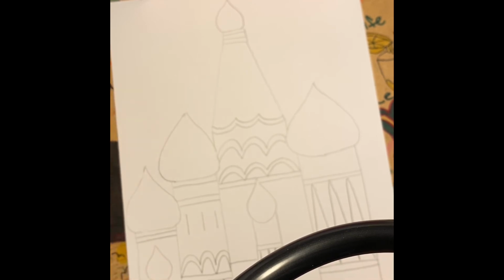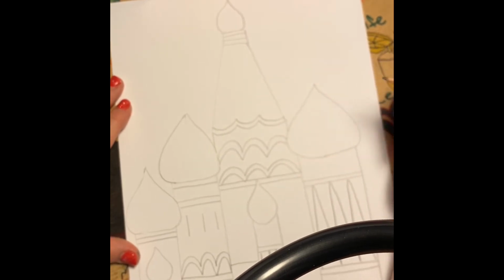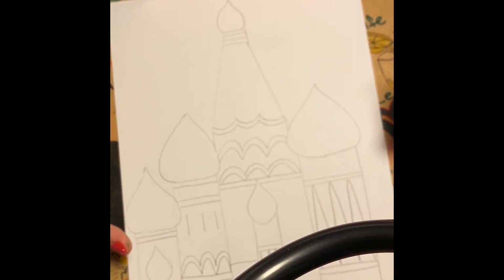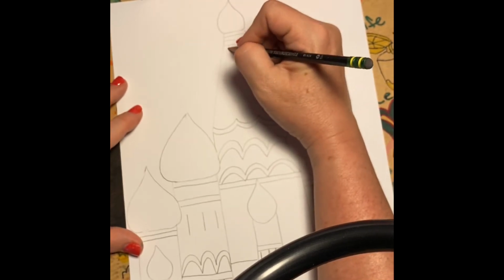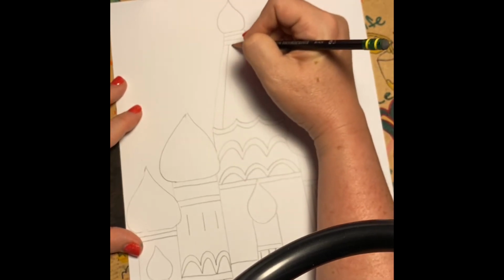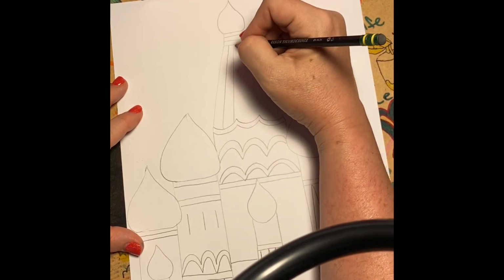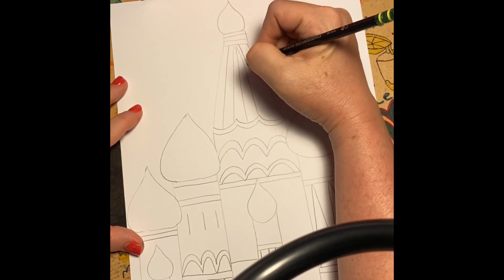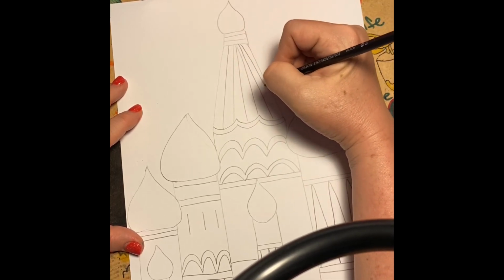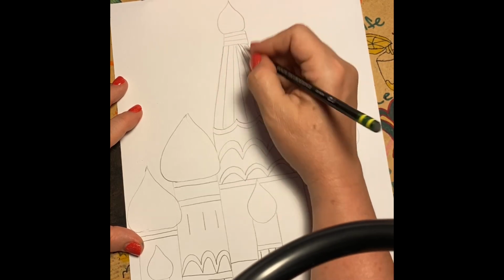All right, and so far we're coming with a really interesting design, but it's okay if yours is a little bit different. Let's go back to the top middle tower here, and we're going to make some lines that are slightly diagonal to the left, one in the middle, and then I want you to pull them back down to the right. Okay, so it's just kind of making the contour shape of that dome.